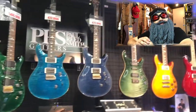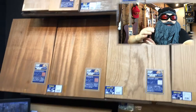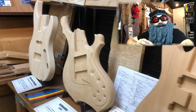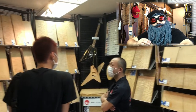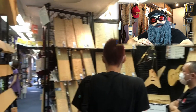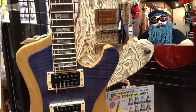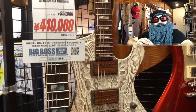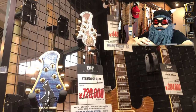And here, oh, Paul Reed Smith. Oh, look at those materials. Wood materials are displayed on the second floor. There is a corner where you can order your original guitar. When I visited, I found somebody already discussing his new guitar with the ESP staff. Any material you can choose, like nice curly maple, tiger stripe maple, is just amazing.